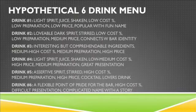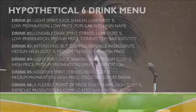Assertive spirit, stirred, high cost percentage, medium preparation, high price: the cocktail lover's drink, okay? It's important that we have these on our menus in bar programs, right? Because when people who really love cocktails come in, we want to serve them something that's going to make them happy, something more original, more interesting, that maybe keeps with modern bar trends, that we can put there for them, right?